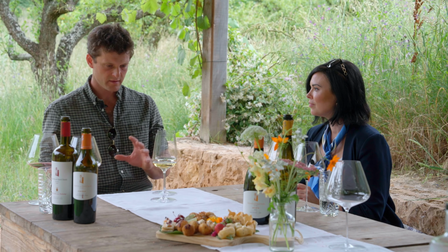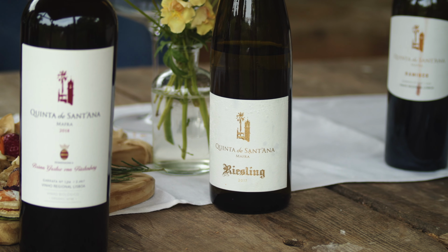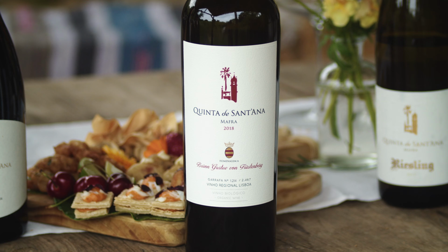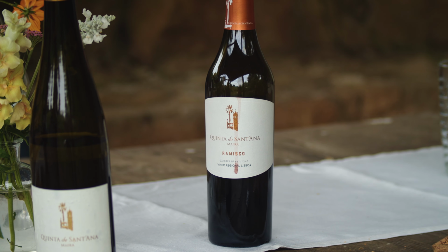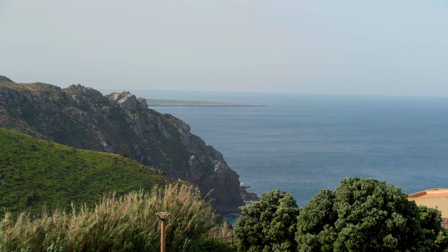You'll find a mix of international grape varieties. For example, we have the Riesling over here and a Merlot-based, kind of like a Bordeaux blend over here. And then we have an Arinto, which is very much the white grape from the Lisbon region, although it's planted all over Portugal. And the Chamisco. A Chamisco is a very rare grape that you only find in, well, very few vineyards. It has its own DOC, which is Colares, next to Sintra.